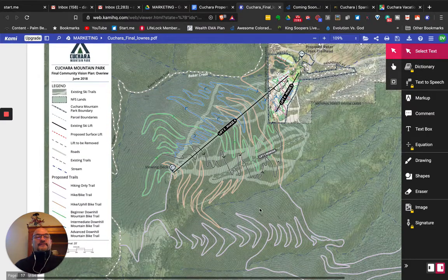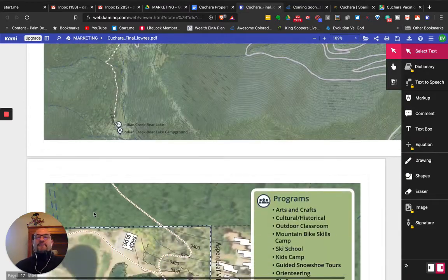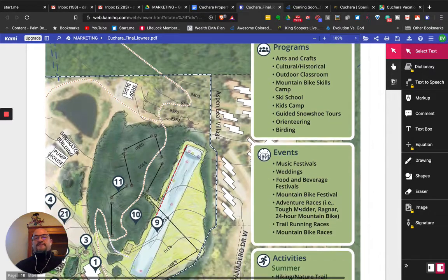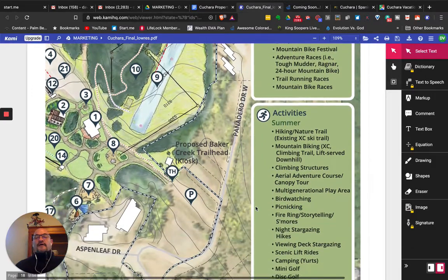My internet's a little slow, forgive me. But mountain bike trail, hiking trail, advanced downhill trail. They plan to have mountain bike events here. You can read about all the programs and the events, music festivals, weddings, food and beverage. I mean, this is going to be a good place to go.